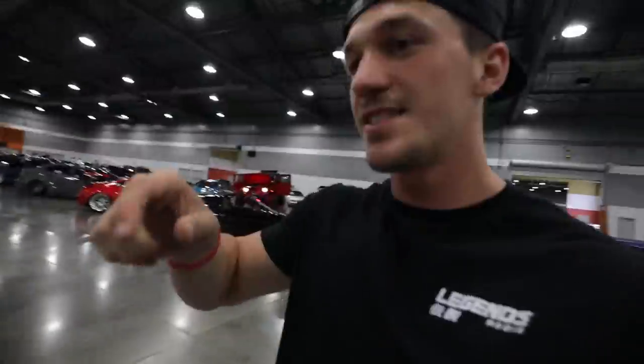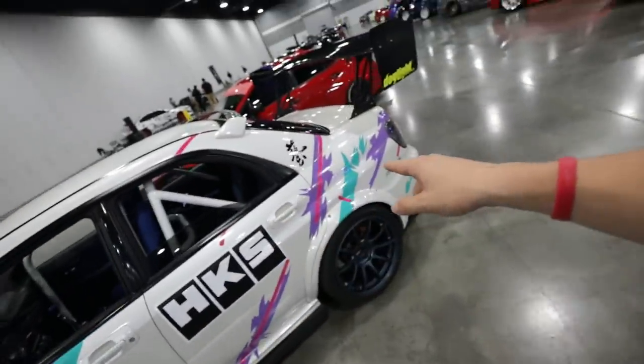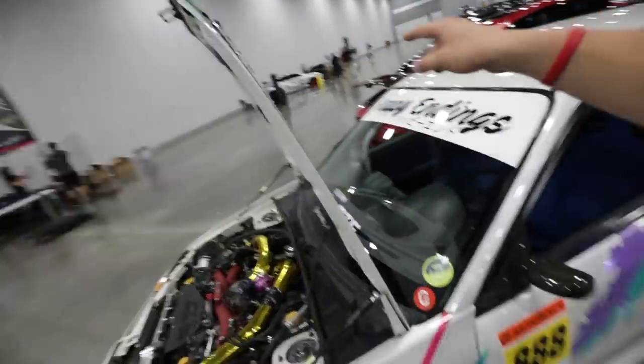Crazy clean. But yeah, this is definitely one of my favorite, if not my favorite, of the show, the Hawkeye STI. But yeah, we've completely broken down and we are good to go.